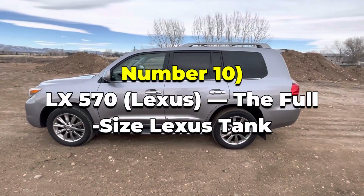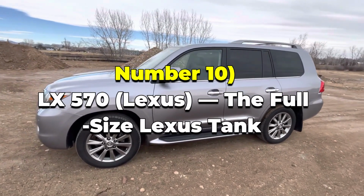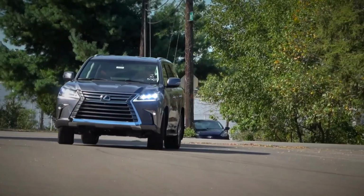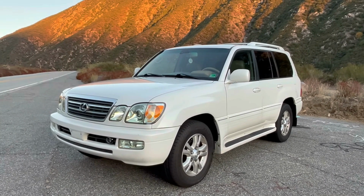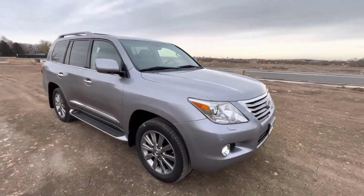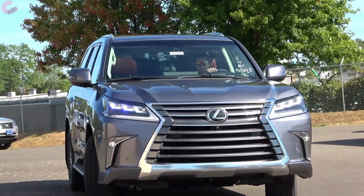Number 10. LX 570 Lexus, the full-size Lexus tank. Rounding out the list is the LX 570, a luxury full-size SUV that shares its DNA with Toyota's proven truck components. Owners frequently cite comfort plus longevity.